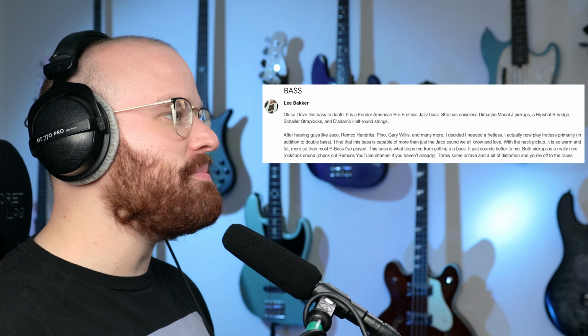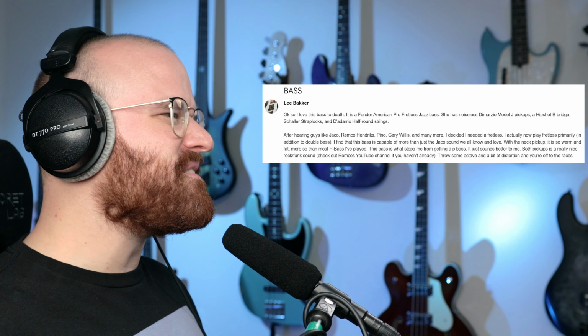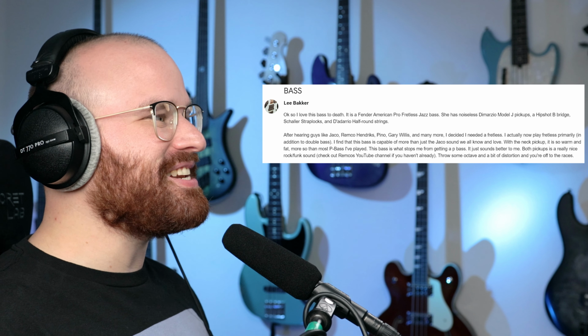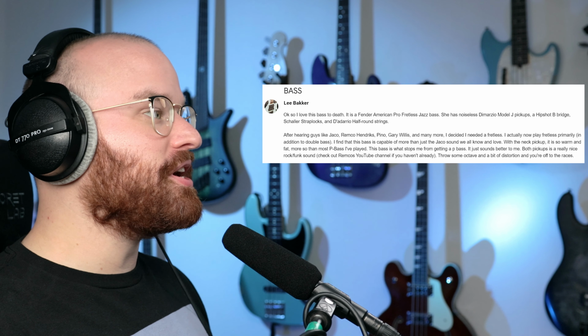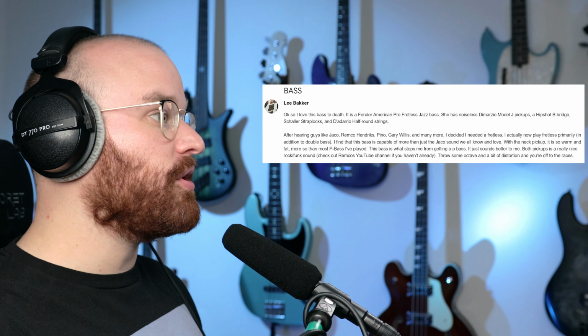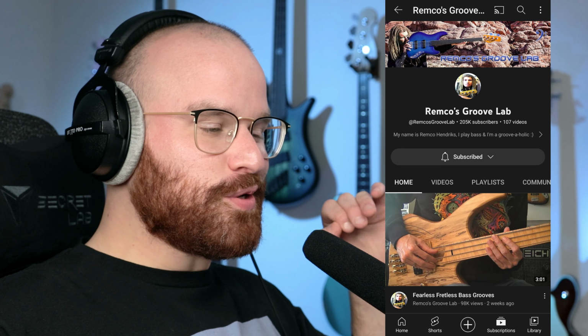I find that this bass is capable of more than just the Jaco sound we all know and love. With the neck pickup, it's so warm and fat, more so than most P basses I've ever played. This bass is what stops me from getting a P bass. It just sounds better to me. Both pickups is a really nice rock funk sound. Check out Remco's YouTube channel if you haven't already. Stop right there. Remco, if you've never seen his stuff on YouTube, absolutely do it.